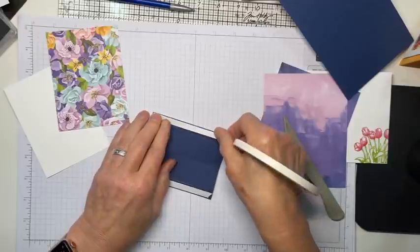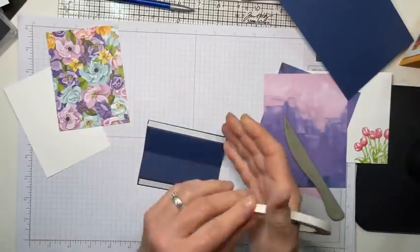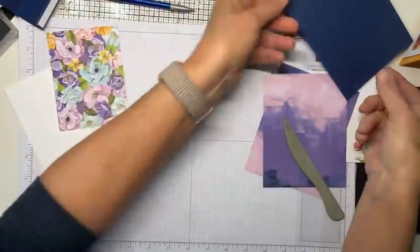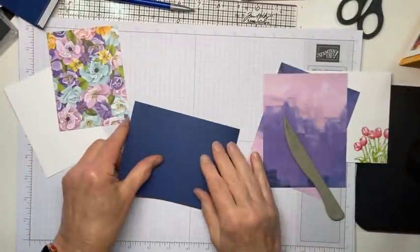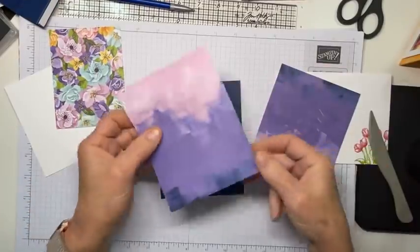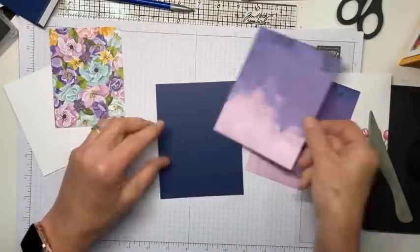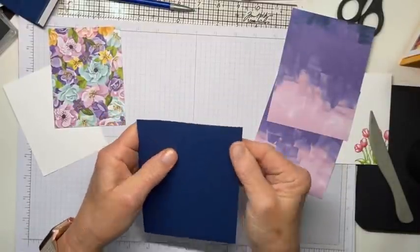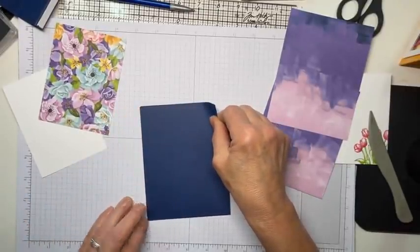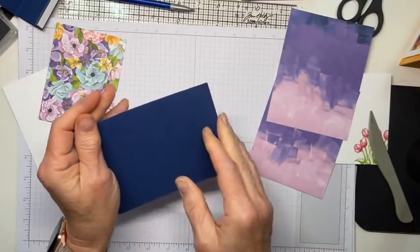Then we're going to put it aside, because I'm going to do a little decorating on the card front and the back before I make the tent. So that's ready to go when we are. Now we'll fold up our card base, and I am going to adhere these two pieces, one to the front, one to the back. I want to make sure this is pretty straight. Remember, we all score and think we're doing it straight, but you want to make sure.